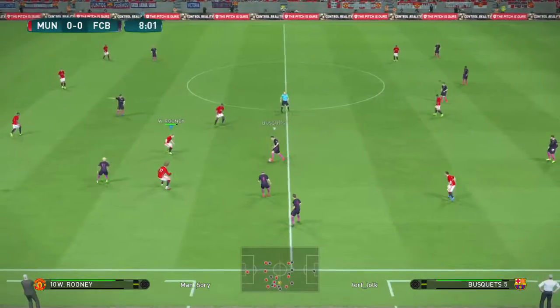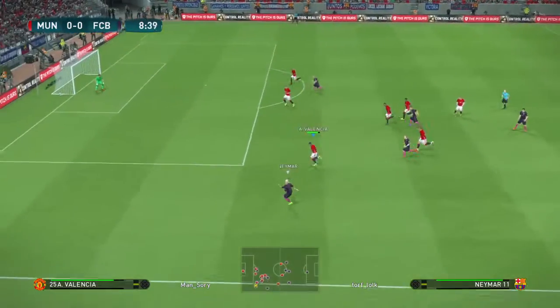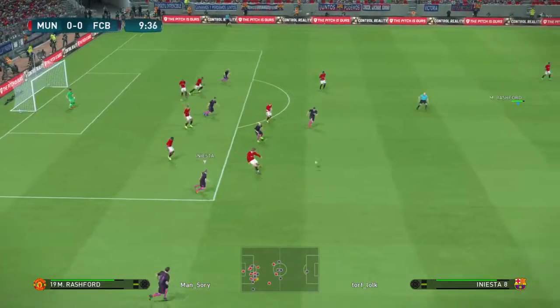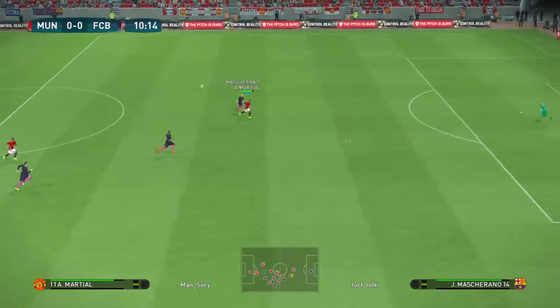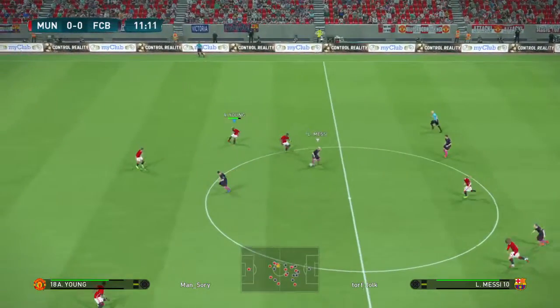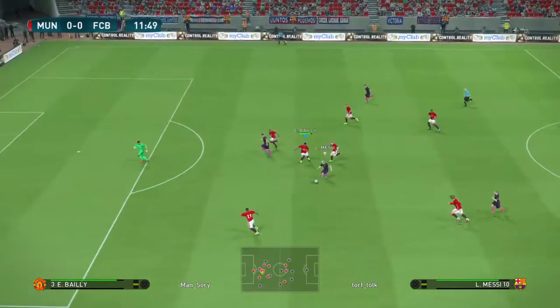Doesn't get the pass he's looking for. Now it's Luis Suarez, out to the flank. Oh, that's neat. Neymar. Who's going to make this theirs? Looks like a good ball through. Floated through. Ter Stegen chooses to deal with it himself. For a moment you felt that was going somewhere, but they'll have to go again.